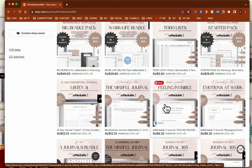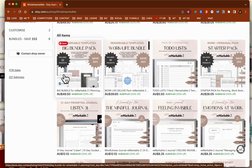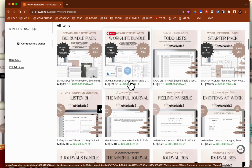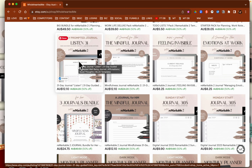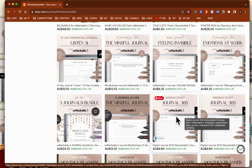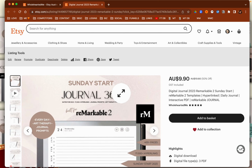Our journals are here. Probably just wanted to mention that the bundles and the journals are great value right now with 50% off. As you can see, they're already heavily discounted, just to help you guys out, give you what you need. But the prompted journals are really a great place to start if you're wanting to journal. This is a 365-day journal, which has got all the days of the year.